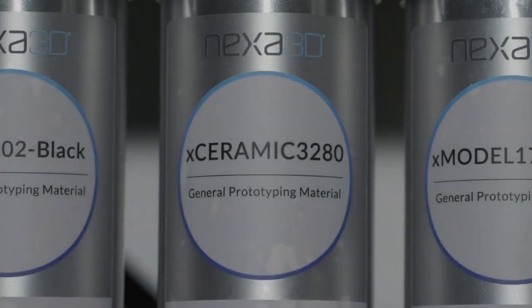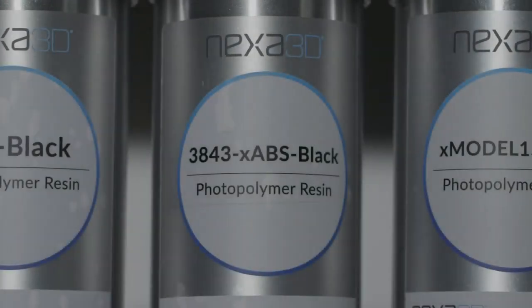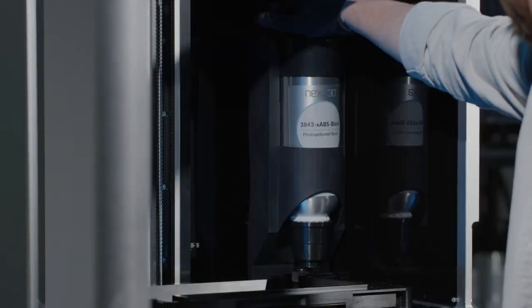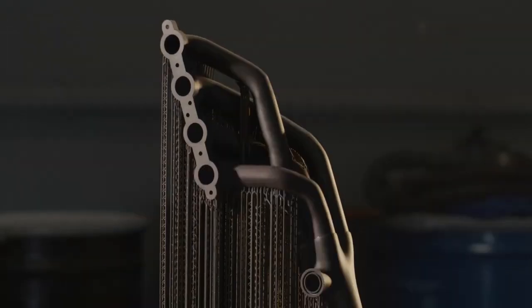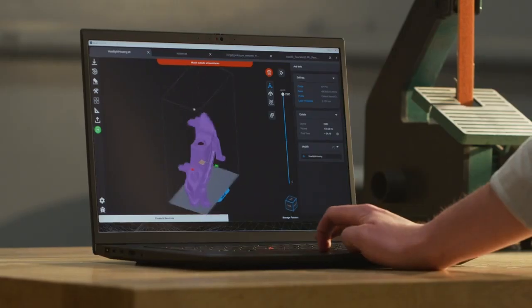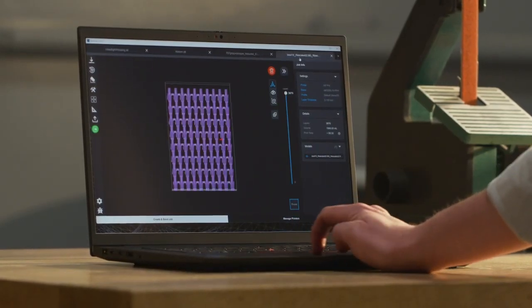Precision and accuracy. The XiP Pro is capable of producing parts with high precision and accuracy. Thanks to its advanced printing technology and precise control systems, this makes it suitable for applications that require tight tolerances and fine details.